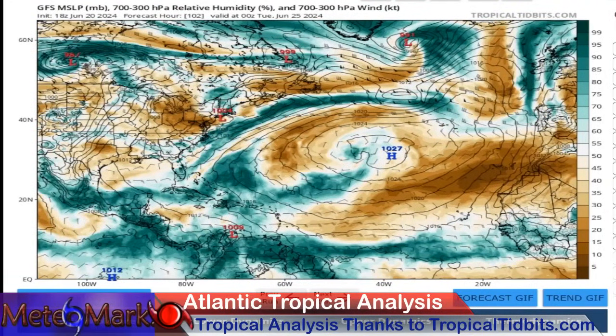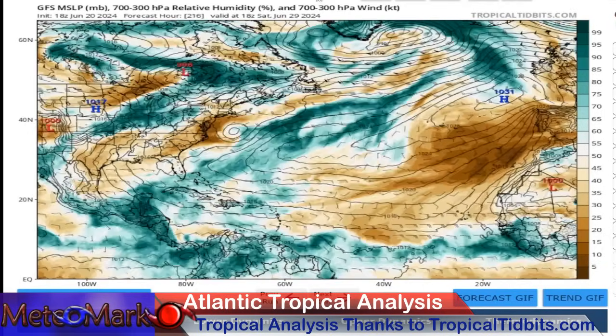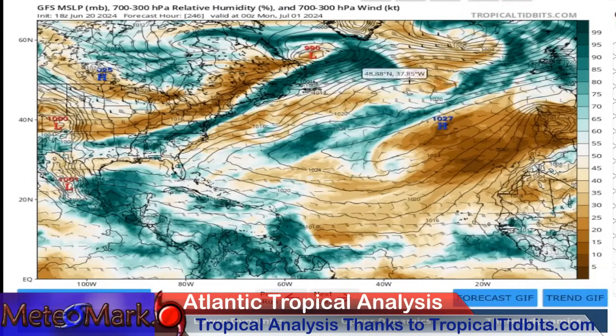Now, as we go out here in time, there'll be another tropical wave behind it. You can see that surge of moisture here towards Tuesday, the 25th. And as we continue throughout the week, we got to watch these low pressure systems forming on the tail end of these fronts. That's where we could start to see some potential development, but it's pretty fast moving at this point.